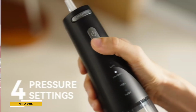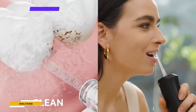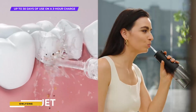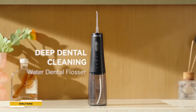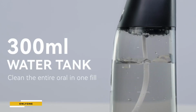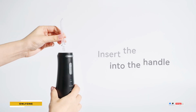With 4 pressure settings and 5 interchangeable tips, including options for gentle or intense cleaning, you can personalize your flossing experience. The flosser also features a memory function, saving your preferred settings for each use. Equipped with a 300 milliliter water tank, this model requires fewer refills, making it convenient and efficient.